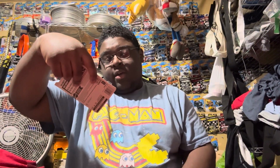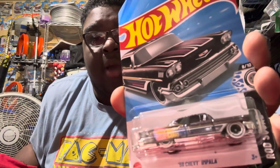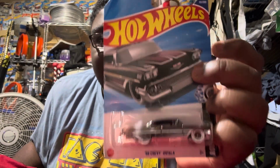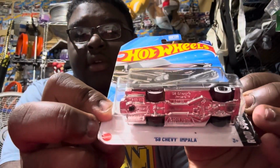All right, let's get to the next thing. We have the '58 Chevy Impala. Now this one, yeah, I've been waiting a while to get. I'm so happy I got it. Very, very nice.